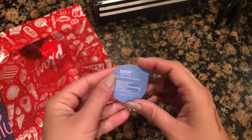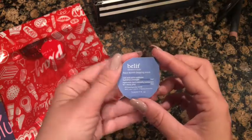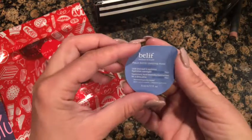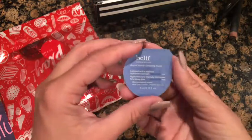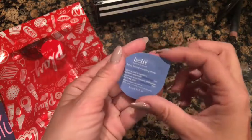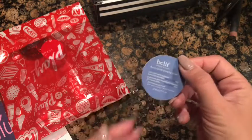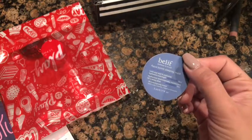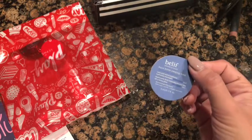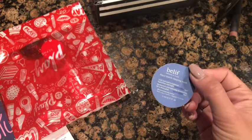Now, the next thing I was really excited about, because before I purchased my Laneige water sleeping mask, I was actually going to purchase this one. I'm really excited to see how it compares to the Laneige. It's a very tiny sample. I just wish they put it in like a little tube instead, because you can't reseal it. But it says here it's a replenishing mask that hydrates and revives dry, dull skin while you sleep. Its unique, lightweight, jelly pudding texture easily wraps around the contours of the face and delivers intense hydration.